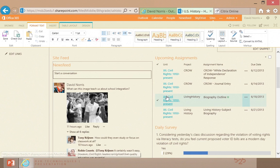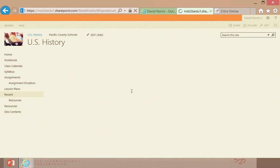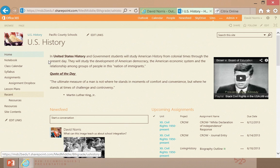What I wanted to do first was just talk about the structure of the site, some of the different things that we've provided. So I'm just going to save my edits here so that can go away. So we're on the home page here. One of the possibilities within Office 365 is the inclusion of a notebook. And so we think that this is a great idea for classes.